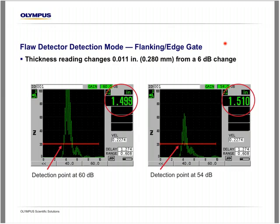So here you can see just a 6 dB change in amplitude actually caused an 11 thousandths or 0.28 millimeter change in thickness. This is even more important if you're measuring an application where there's wide amplitude fluctuations, like high temp. The thickness would be inconsistent due to the amplitude changes.